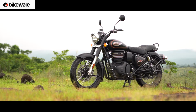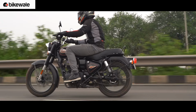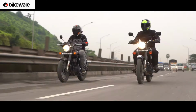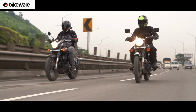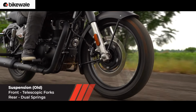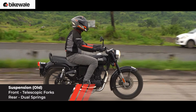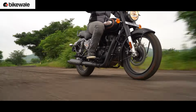The entire hardware package of the Bullet 350 has been replaced with new components, and that is evident in the riding experience. The ride quality of both motorcycles feels similar at slow speeds and through minor undulations. However, as you go faster and dips and crests get larger, the older Bullet gives a violent kickback, especially the rear springs, which is not the case with the new model.